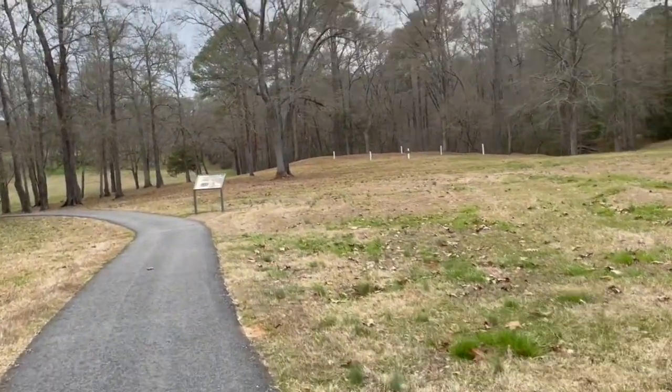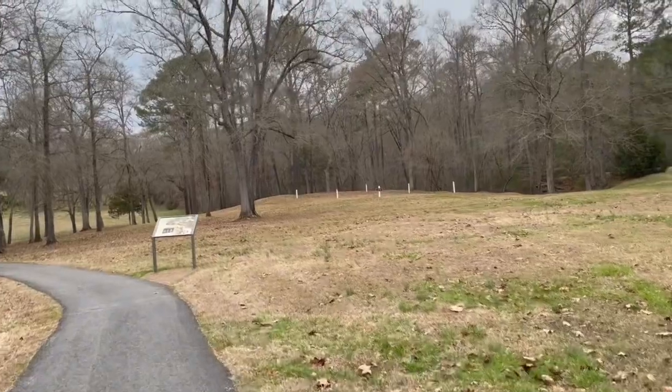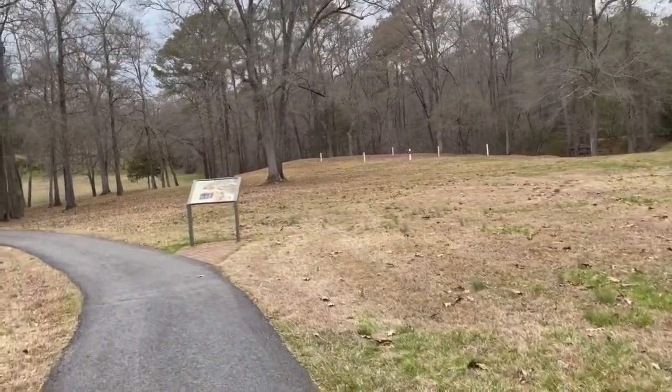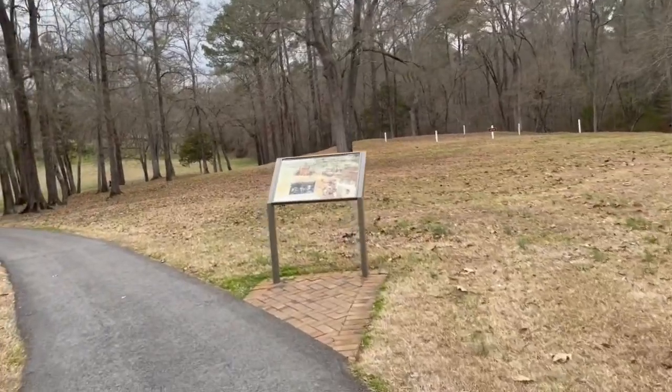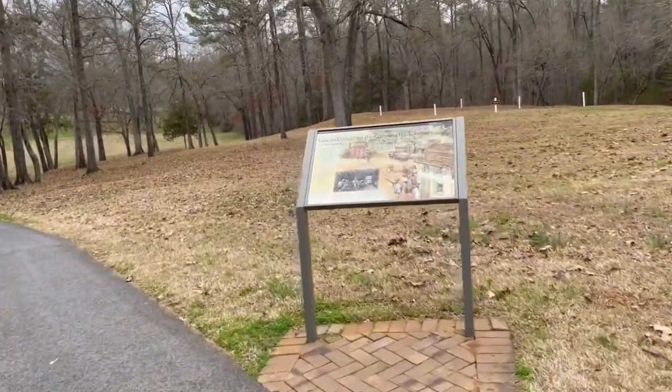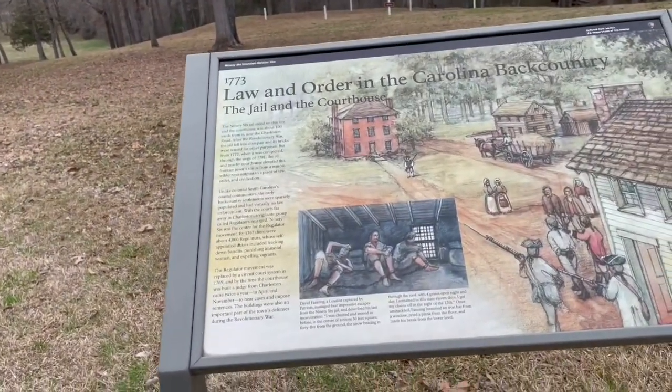I think this is a jail site. That's what it says here. I see a sign over there that says jail site. Give me a minute. All right, go. Law and order in the Carolina backyard. The jail and the courthouse.